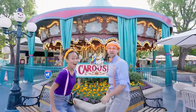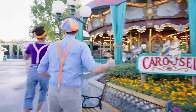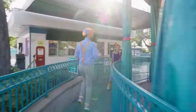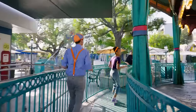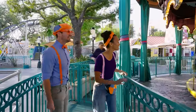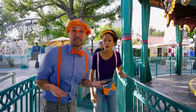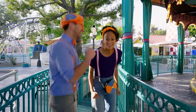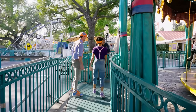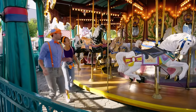Check it out, Meekah! Yeah, a carousel! Let's go! All right! It just stopped. That means we can go now. Yes, let's go. Hello. Ready to ride the carousel? Yeah. Thank you. All right, let's see. Here we go.